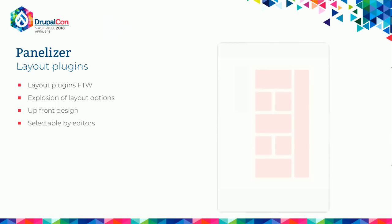But once again, these layouts were fixed at design time. You could swap them in and out, but you were not able to change them as the site required.